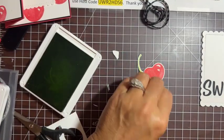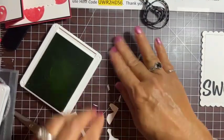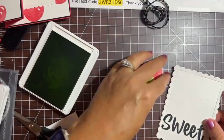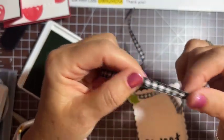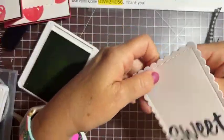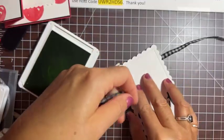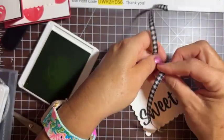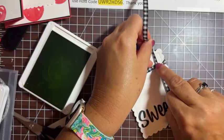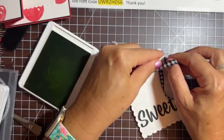Now we need a couple of leaves. It's one, and we'll do one more. Pretty easy, right? It's nice sometimes just to have a punch. If you don't have a die cutting machine, it's easy to just use the punch, right? Okay, now we have all our little pieces.